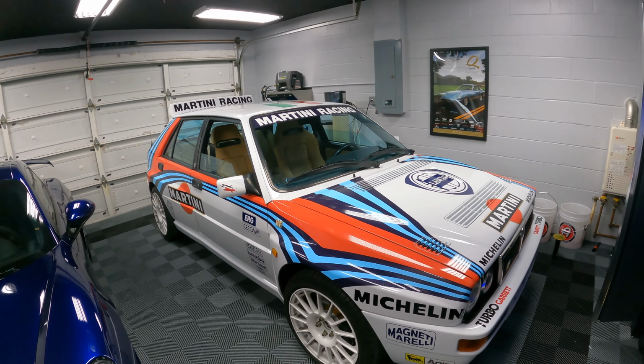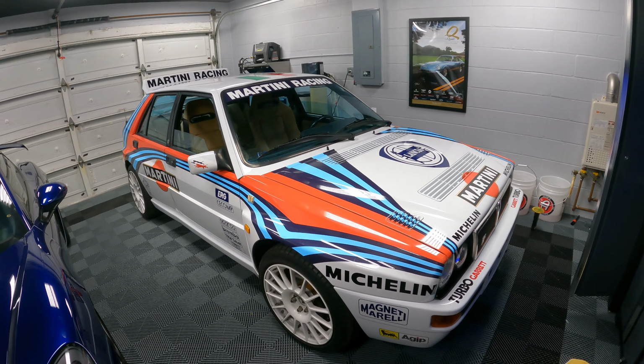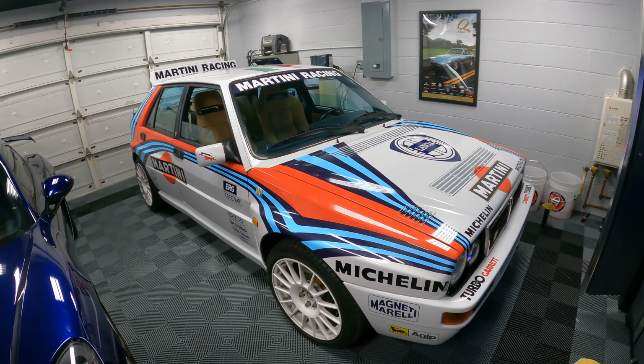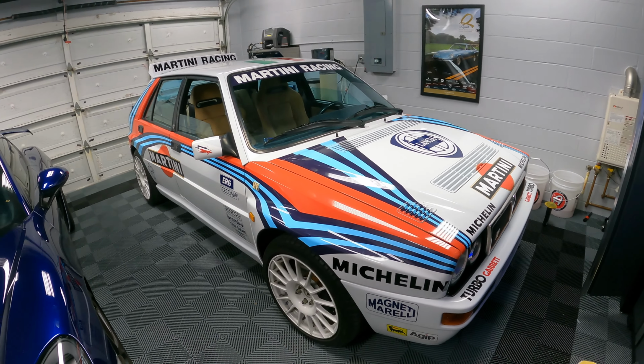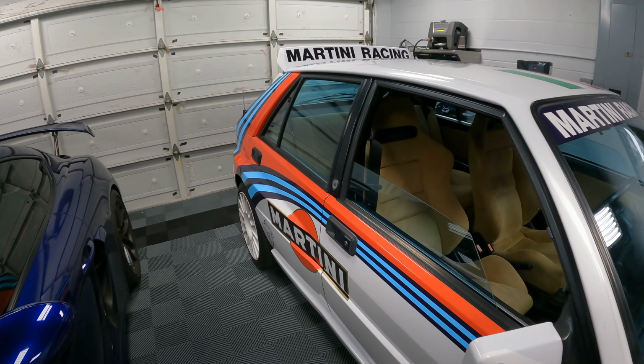Hey everyone, I'm gonna be going for a quick drive in my Lancia today. Just throwing on the hat with a GoPro mount. Hopefully it doesn't look as bad as my E46 POV video, but I probably won't be driving this car too hard or on any really curvy roads because I still have a lot of work I need to do to it. Mainly that being the suspension.